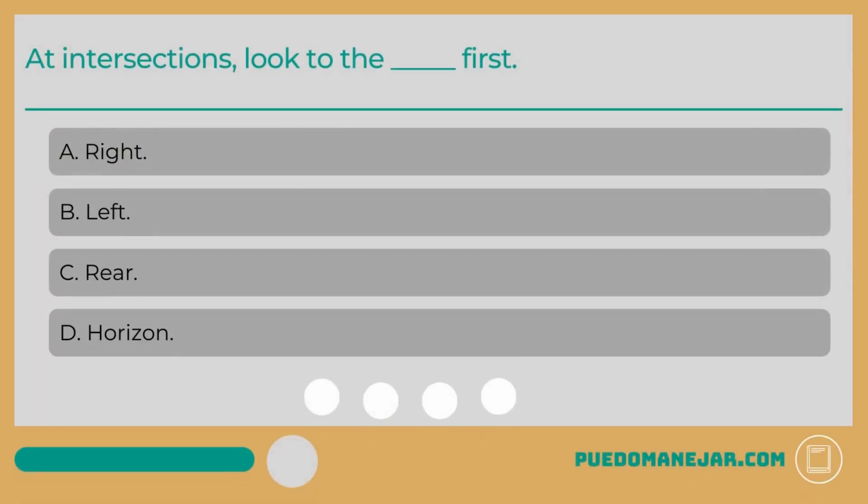At intersections, look to the where first? A. Right. B. Left. C. Rear. D. Horizon.